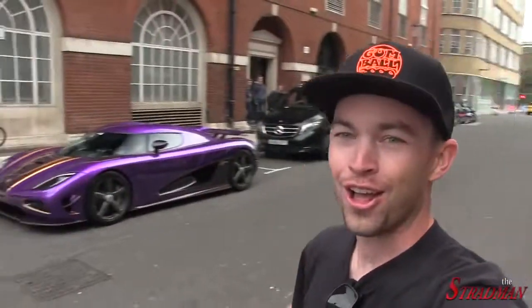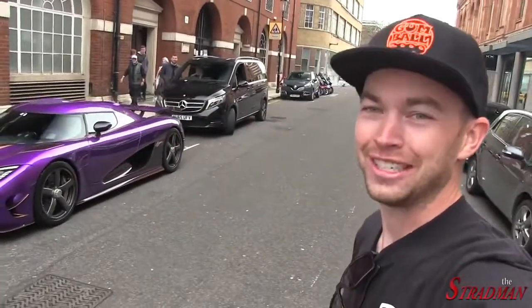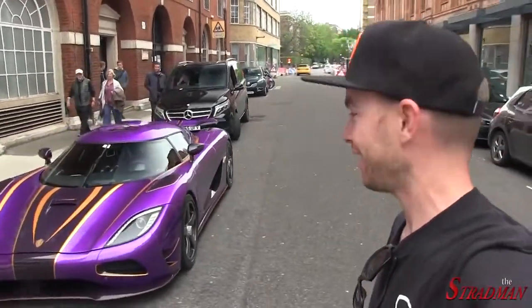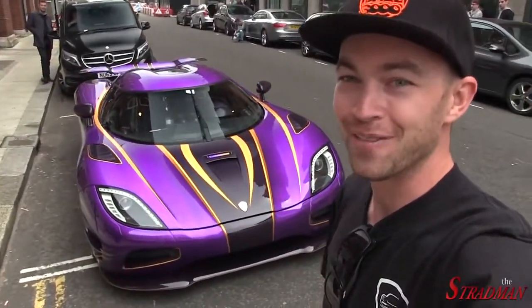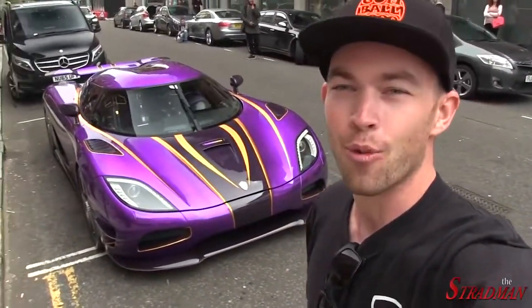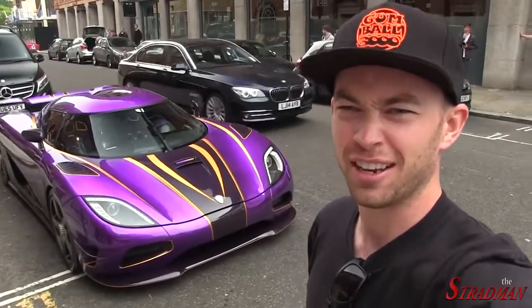There are few cars in the world that can attract a crowd quite like this. The Koenigsegg Agera R. How ridiculous is this spec? You can see the polished purple carbon fiber. I mean, just look at that. So this is a one of one. It's the Zijin, maybe? I'm not sure how to pronounce it.